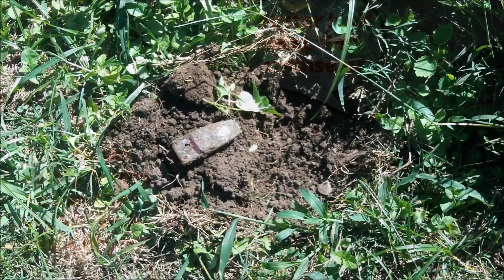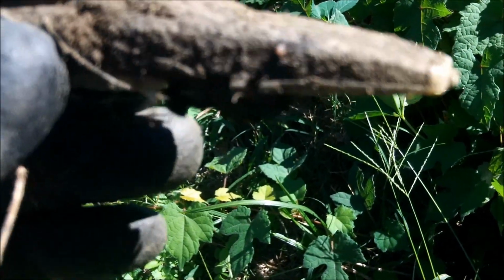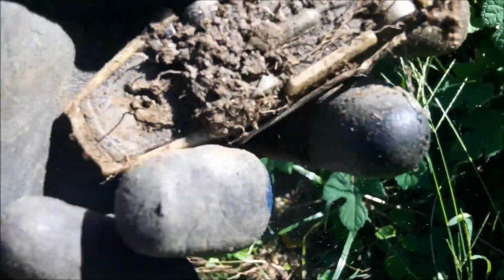Well, I tell you, the toys are taking over. Got a 27 here, just a couple inches down. Now this is a wild ride. Some kind of a custom job there. That's one heck of a boat tail. I'll get it cleaned up, but that's definitely one I haven't found before.